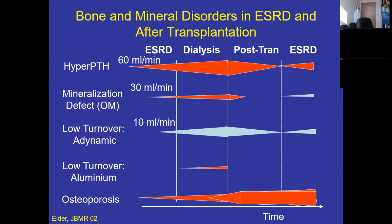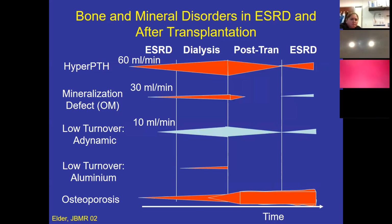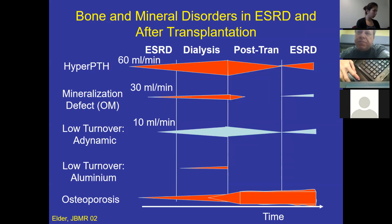So this is a graphic from an article in JBMR and shows the different types of bone disease and the different patterns over time that they can occur with. So at the top, hyperparathyroid bone disease, mineralization defect, which is osteomalacia, low turnover or adynamic bone disease, low turnover aluminum, and then at the bottom, osteoporosis, which you can see the pattern getting wider and wider as you progress from end-stage renal disease to dialysis, and then in patients who are transplanted, and then in patients who have to go back to dialysis after a failed transplant.